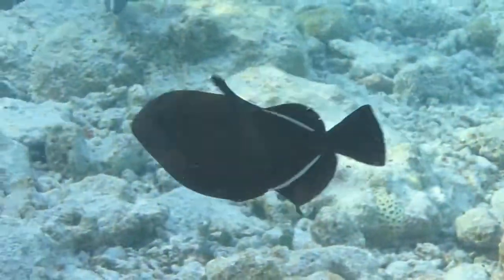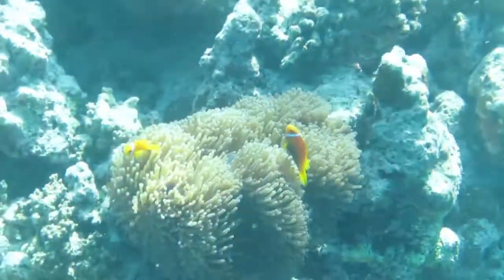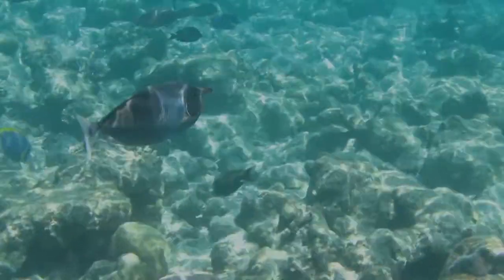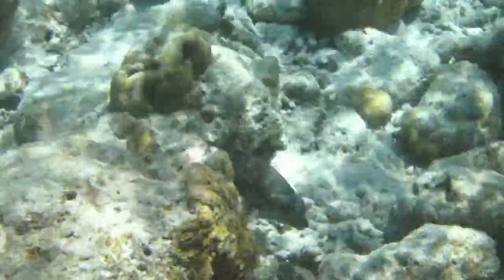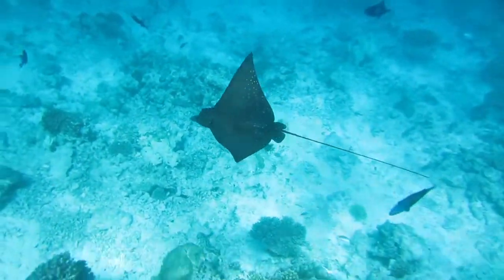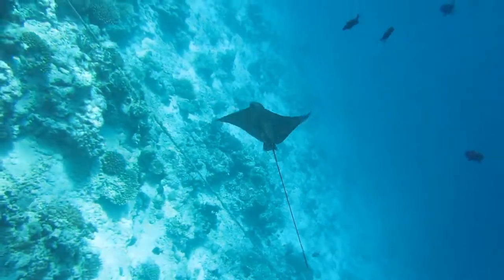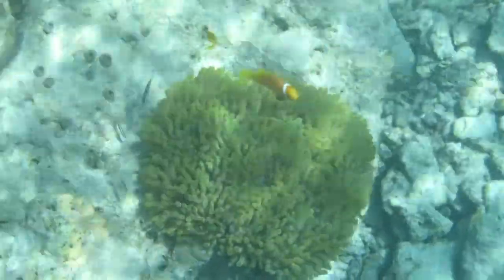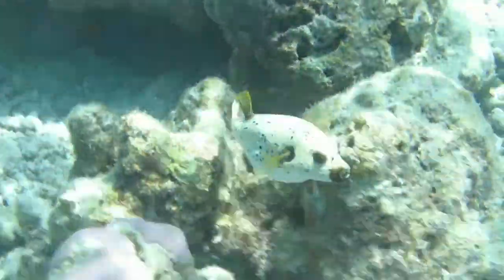This is an Indian black triggerfish. Look quick, leopard flounder. I think this is a white spot rabbit fish. This is the only eagle ray I saw at Vilamendhoo. He probably was fairly small, maybe a 2 foot to 2.5 foot wingspread. A spotted box pufferfish here.